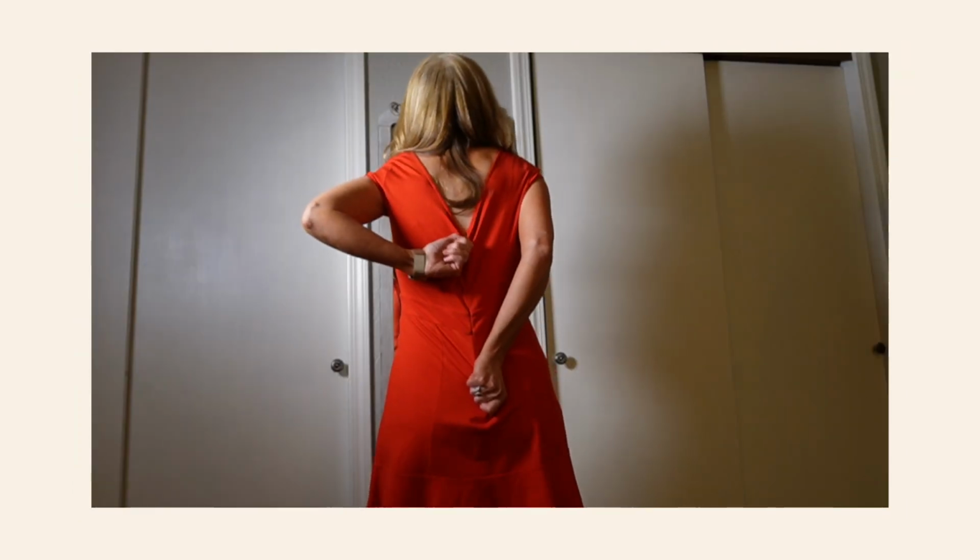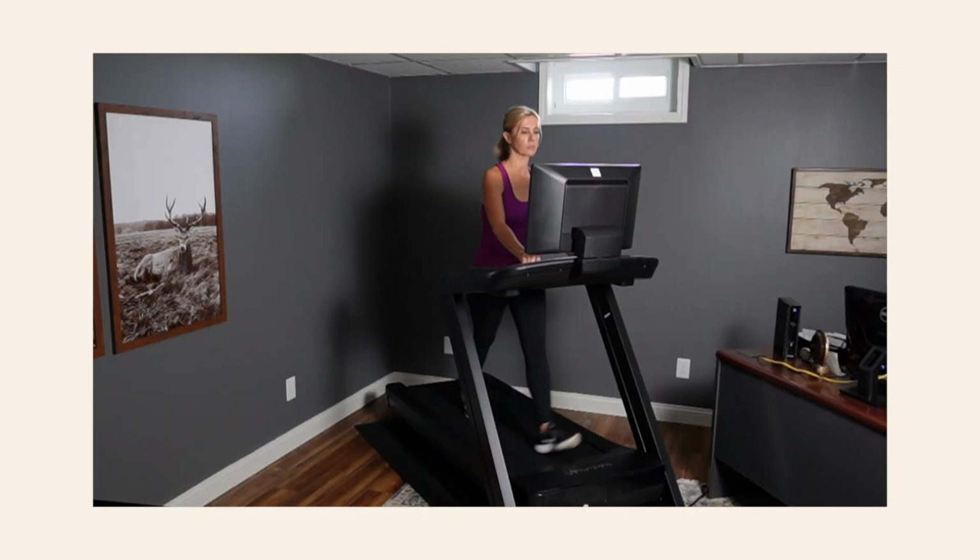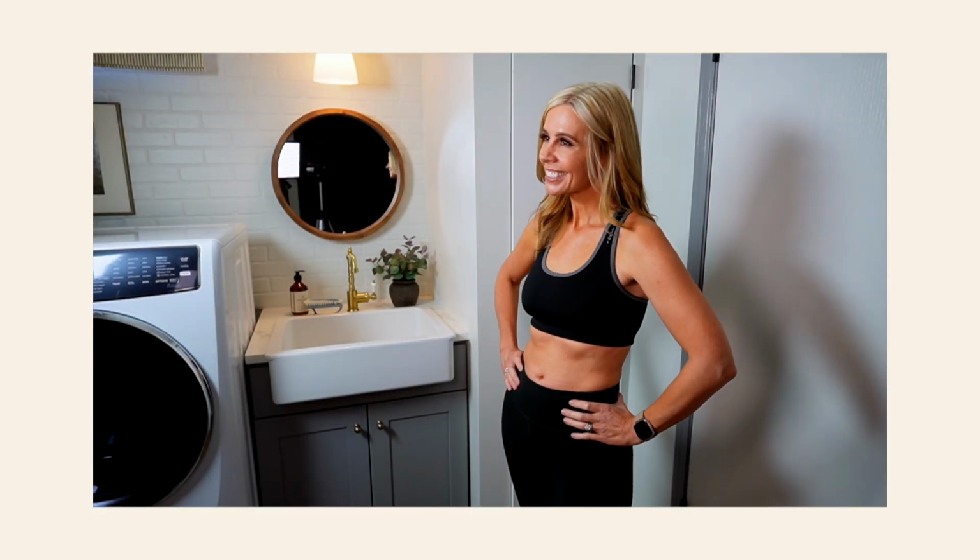Have you gained weight since menopause? No matter what you do, the number on the scale keeps getting bigger and your clothes keep getting smaller. That was me until I realized I was sabotaging my fitness goals. Today, I'm sharing how I keep my belly flat at 55 even after menopause, and the 5 mistakes I had to fix to finally get the results I wanted.